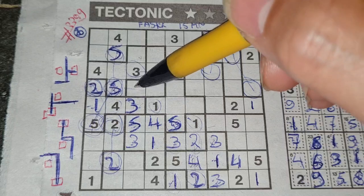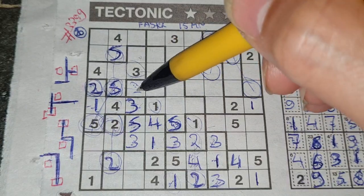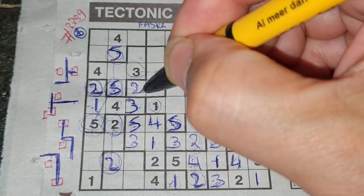I think this box should be a 2 because it can be 1. Should be a 2. Can it be a 3? Can it be a 4? Can it be a 5? Yes, definitely a 2.